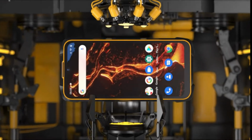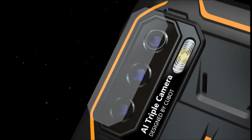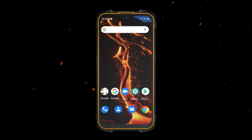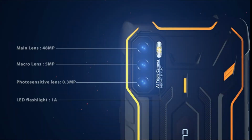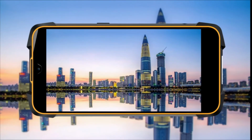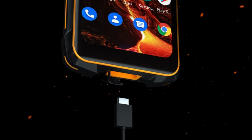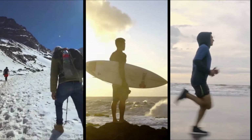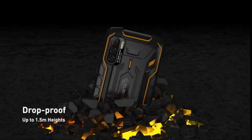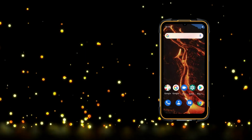Rugged Smartphone Unlocked, Cubot King Kong 5 Pro Android 11 Rugged Phone, 8000 mAh battery, 6.1 HD plus screen, 48 MP camera waterproof cell phone, 4GB plus 64GB, 4G dual SIM, US version, black plus orange. About this item. 8000 mAh big battery, 48 MP main camera. The rugged phone unlocked is designed with a super clear Sony 48 MP main lens plus 25 MP front lens plus 5 MP macro lens. The 8000 mAh battery supports 5V/3A fast charging and OTG.